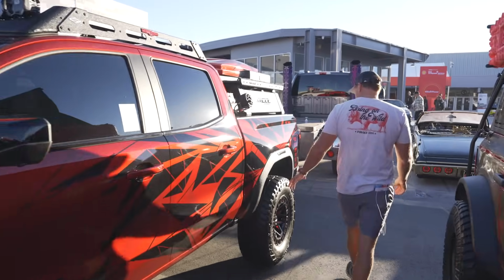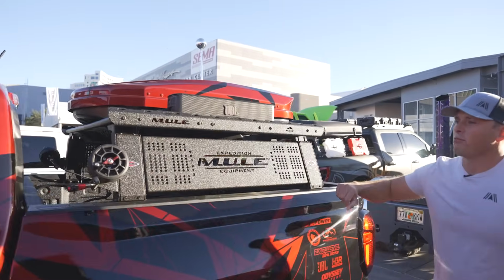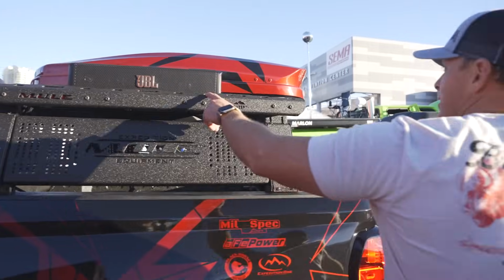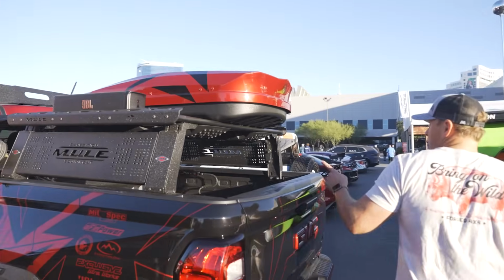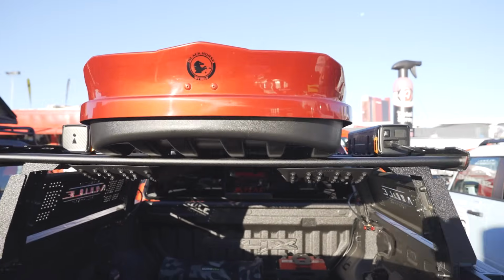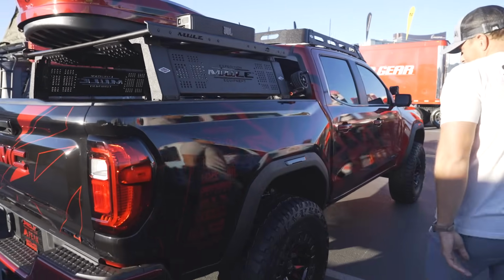You got at least 35 inch tires on here. The mule equipment, heavy duty rack with an easy air up, air down system. Little JBL speaker up top, some storage, which, sure, I mean, you have a truck, but I don't know why you need the storage, but I do love the exterior speakers. This is a pretty sweet setup.